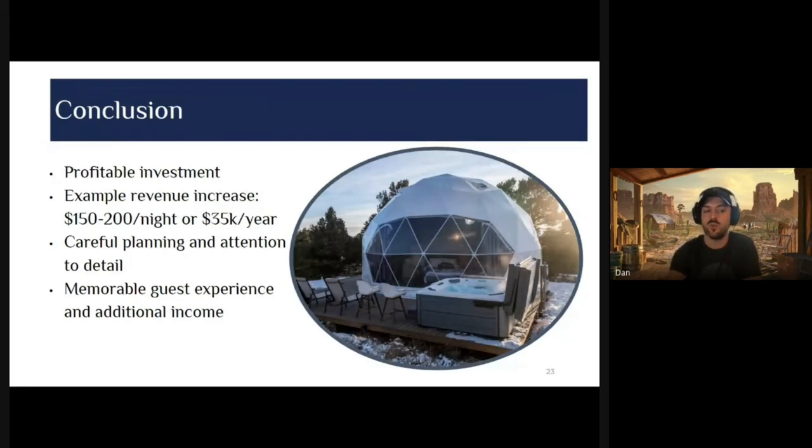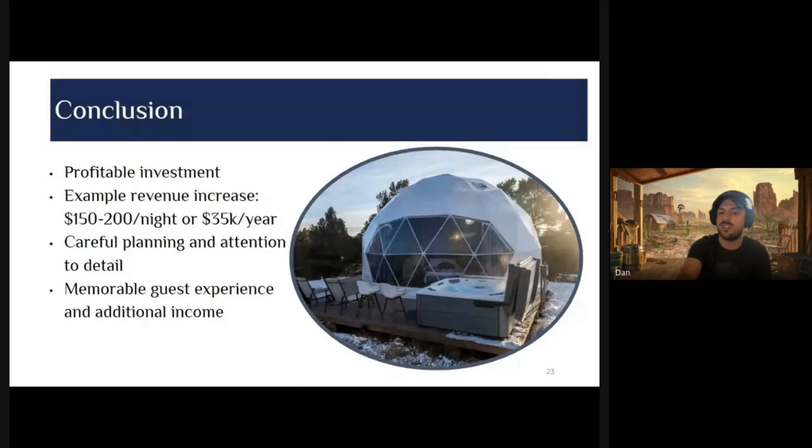But this leads to a really memorable experience. Instead of my house being a $250 house, the house plus the dome can go for $550 to $600. So it really allows me to boost my revenue. Somebody built a house next to me for $400,000. I built this property for $450,000 and they make $40,000 a year and I make $96,000 total on this property. And this dome probably adds $35K to it.